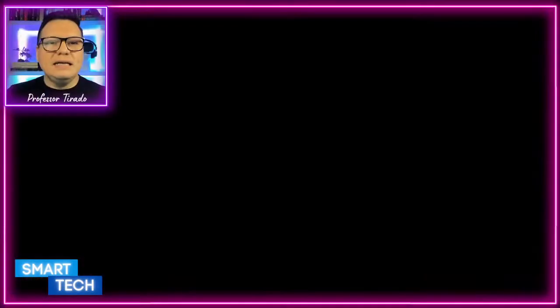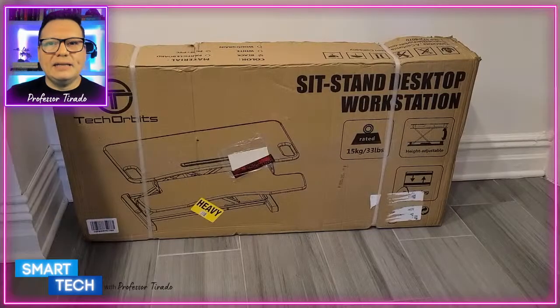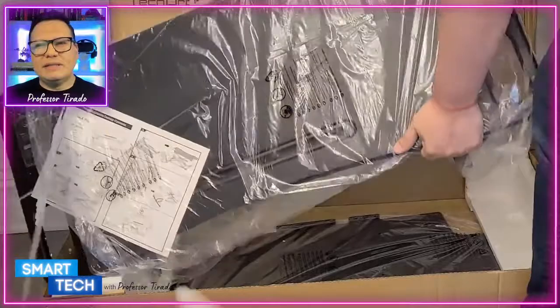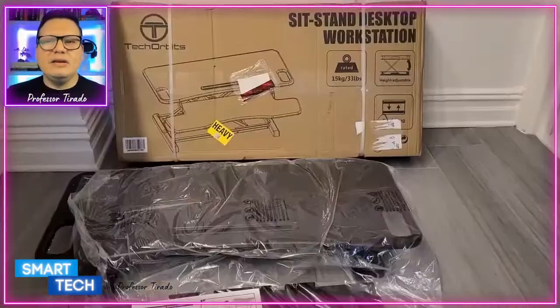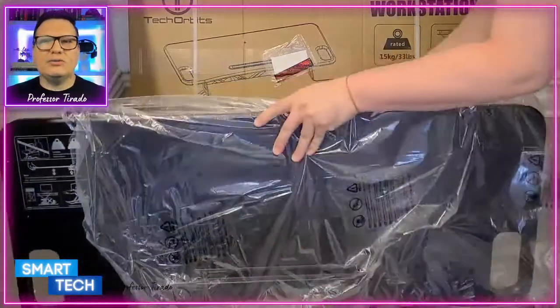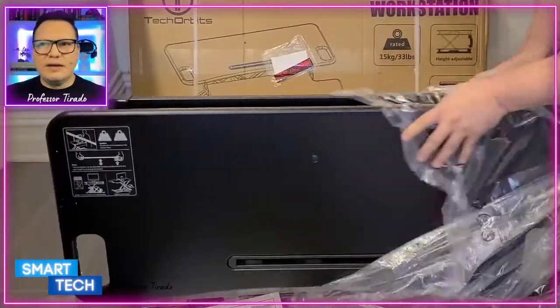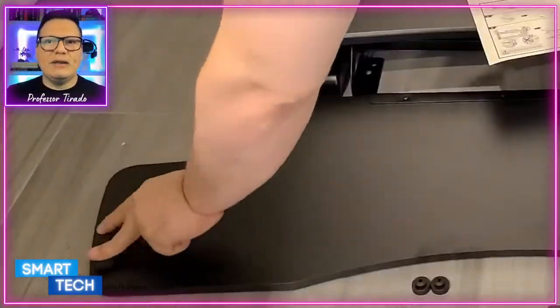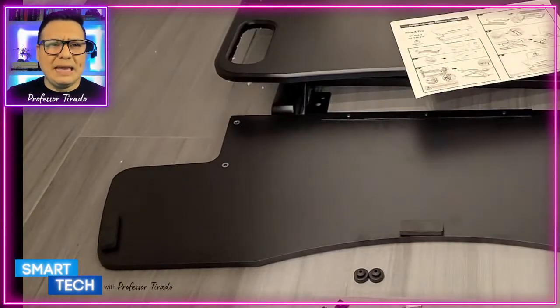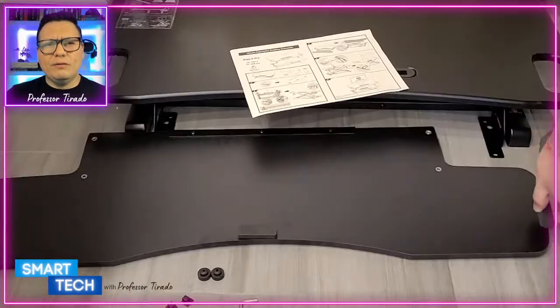So in the event that you don't want to purchase a brand new desk and you love your desk, but you just want to convert it into a standing desk, then this is one to consider picking up and adding to your shopping cart or perhaps to your wish list. This is by TechOrbits. This is a TechOrbits standing desk converter. You can either get it in 32 inches or 37 inches. This one is in black. You can also get one in white. The full retail value is $175.43, and you can actually get this right now for $124.97. So you're saving 28% off of the full retail value.